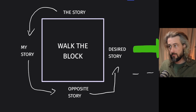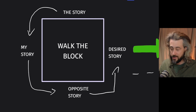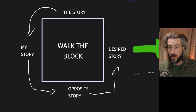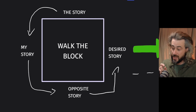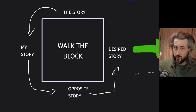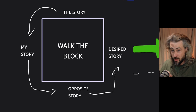then we now move into the desired story. Most people would rather be right than to get what they want. Let me say it again. Most people would rather be right than get what they want. You can't get what you want and be right at the same time. And so that's what the purpose of this desired story comes in. Tony Robbins, one of his most famous quotes is, change your story, change your life. And that is what we're doing here.